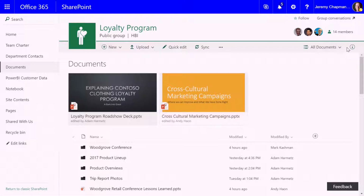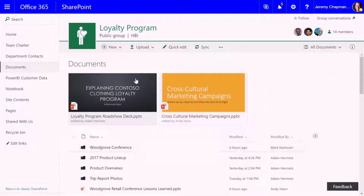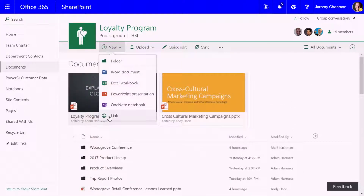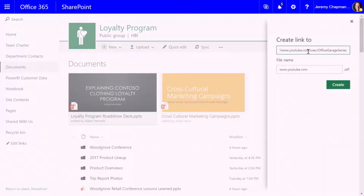And I also see all the things that are added below in terms of all the rest of the files in that library. I'm going to go ahead and add a link, because this is something else that we can do, is really link to external content. And for this, I'm going to add a link to a YouTube channel, the Microsoft Mechanics one. Just give that a name.